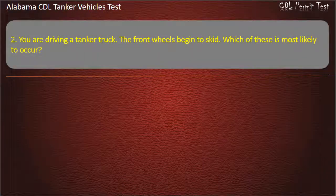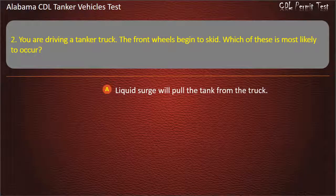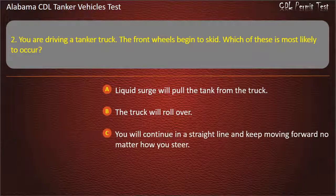Question 2. You are driving a tanker truck. The front wheels begin to skid. Which of these is most likely to occur? Liquid surge will pull the tank from the truck. The truck will roll over. You will continue in a straight line and keep moving forward no matter how you steer. Answer. You will continue in a straight line and keep moving forward no matter how you steer.